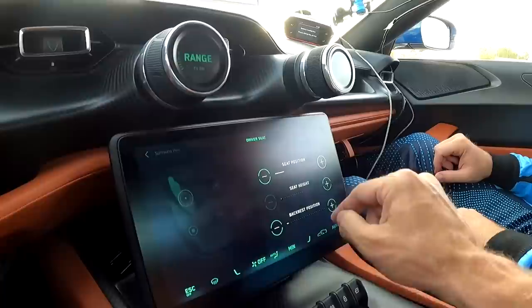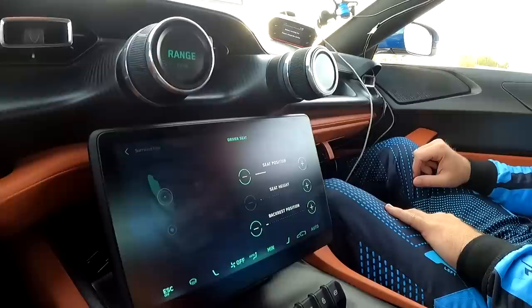Yeah. And then seat height, backrest position. Okay, gotcha. Since this will be my first time down the drag strip, is there a launch control? We just put it in drive, and is there a track mode? What I would suggest is going into track mode, just because we have the pre-selected settings for the cooling and stuff. Launch control is ready for any kind of mode.